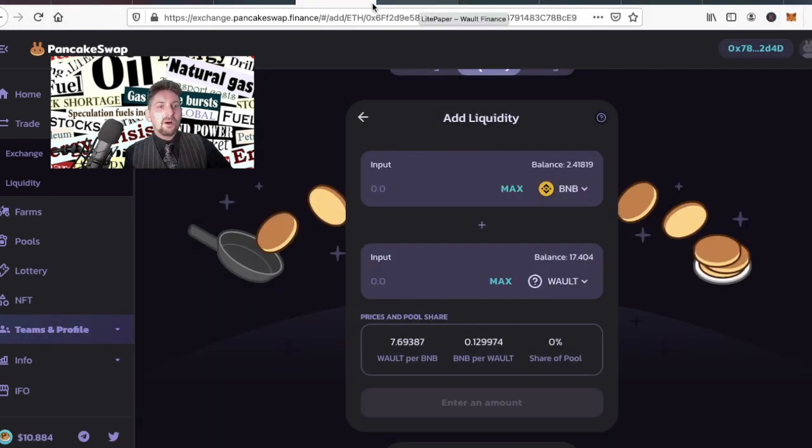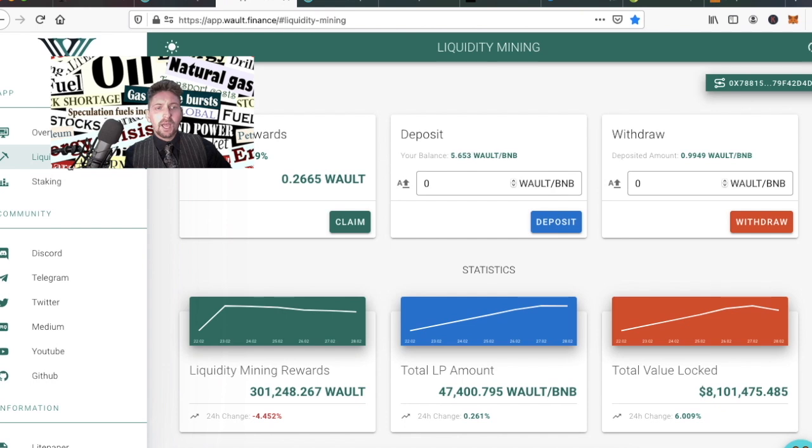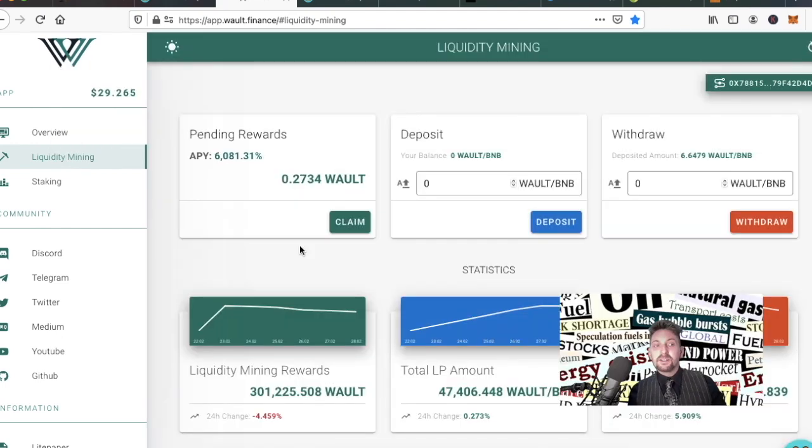Okay, and we pop back over to the Wault DApp, and we're going liquidity mining, and I'm going to throw it into this Wault here. This is just the max supply, and I'm going to deposit that in there. So with this 6,000% APY, which will be decreasing the more miners there are, the reward will decrease. But if I have about $1,300 of liquidity in this, then I should be getting out after the 5 days before the halving. I should be able to get out close to $1,000, I think. Let's see how it goes. I'll keep you updated about this.